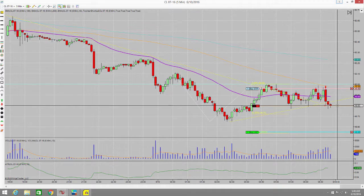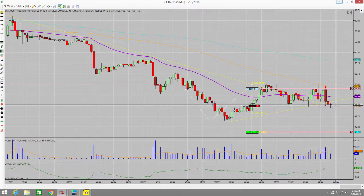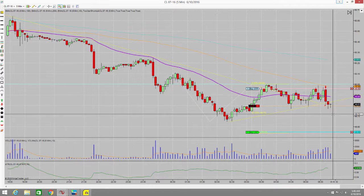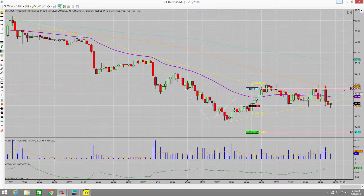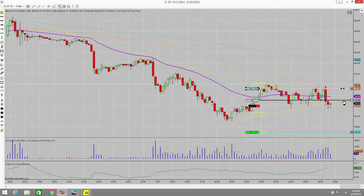And we'll see what happens. We're just sitting right here at 80. Just really not liking this price action right now. Thinking about reducing my risk. I actually am going to do that and put it in at 80.